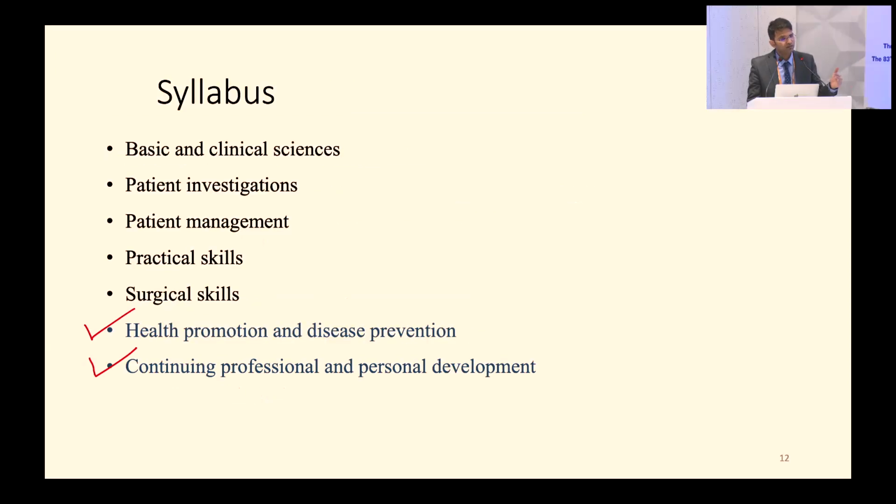Now, what is different in the syllabus over here is health promotion and disease prevention and continued professional and personal development. These 2 domains are something which the college pays a lot of importance to, and there is equal mark distribution for these domains as well. So it's not only the basic and the clinical sciences and patient management that you need to be aware of, you need to be aware of these other domains as well.